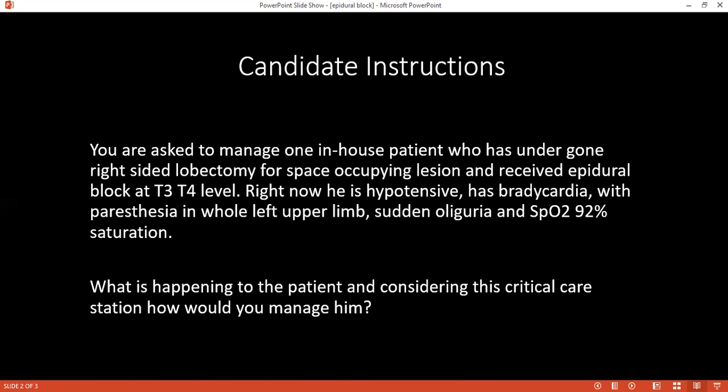So what are the systemic effects of epidural block? Can you mention a few? So in the heart, it will cause decreased cardiac output, decreased cardiac contractility, and bradycardia. So distribution of the blood all over the body will be low. That's why the patient will be hypotensive. In the respiratory system, the patient may have hypoventilation due to the block of respiratory muscles and accessory muscles. Due to the low cardiac output, the patient might have low renal perfusion, and in the brain, it might cause low cerebral perfusion.